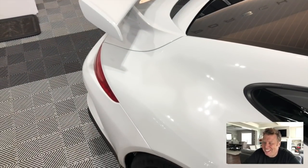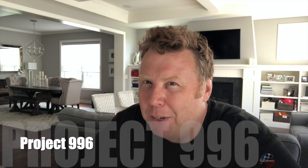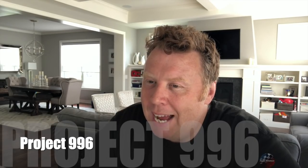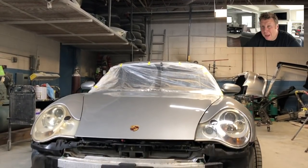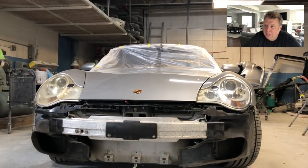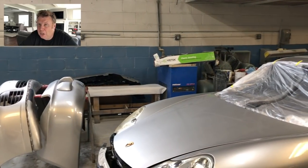I think that's fine. But Project 996 has come to a little bit of a halt at the moment while we're waiting for the paint job to be done. It's down at Addo's Body Shop in Bloomington, Minnesota. They're in the middle of doing the paint prep, and there's quite a lot of prep that needs to go into it. They're taking off panels. They're actually disassembling a lot of the panels.